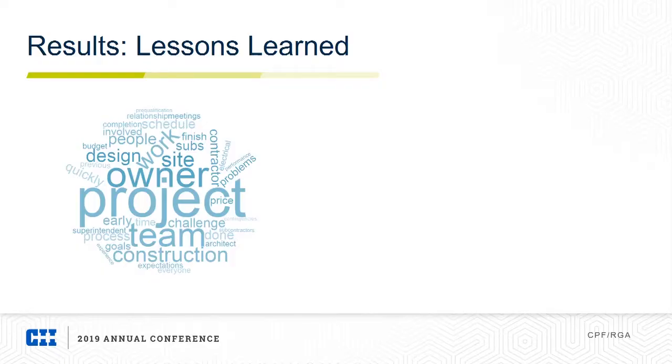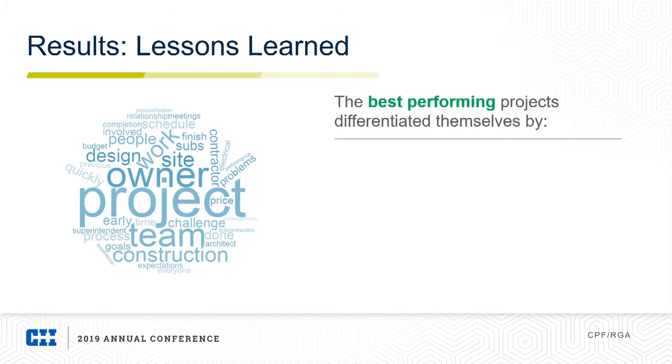There were a lot of different ways they did this, ranging all the way from the owner coming in and telling you how to do it and you do it, to getting the whole team together and developing a charter for how they wanted that team to perform during the project. So plenty of different ways to do it. However they did it didn't seem to be as important. It was really that relational project culture was emphasized.